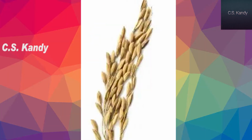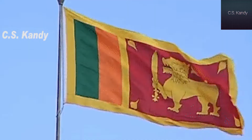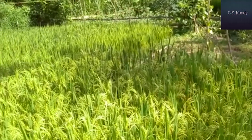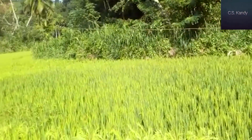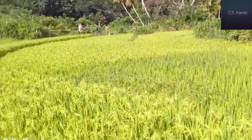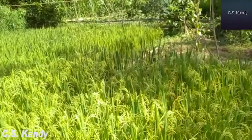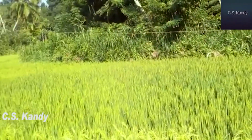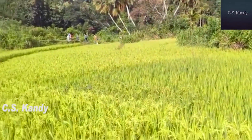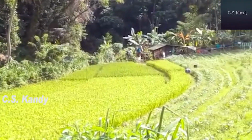Masuran. Masuran is a popular medium-grain red rice variety traditionally cultivated in Sri Lanka. The plant develops to a maximum height of 120 centimeters and is resistant to lodging. This crop can be harvested within 3.5 months from seeding during the Yala season and within 3.5 months in the Maha season. The potential yield is about 80 bushels per acre.